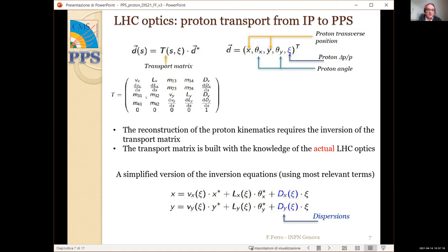Okay, so you need to invert the transport matrix of the proton, and if you look at these two lines at the bottom of the slide, you can see how this matrix can be inverted, at least for the main terms, which are the only ones that really are of interest for us. Especially, what we want to do is to measure x and y, and to get the xi at the interaction point. This is our goal. The dispersion is one of the most important parameters of the LHC optics to do this, and you can also see magnification and effective length. But especially the dispersion is absolutely important.